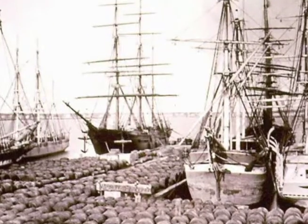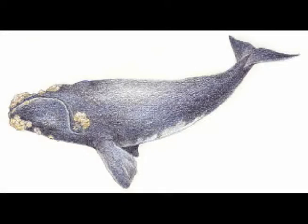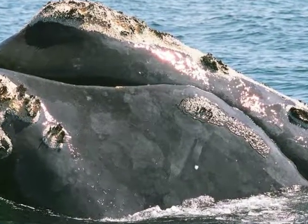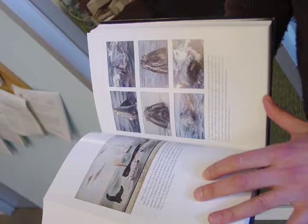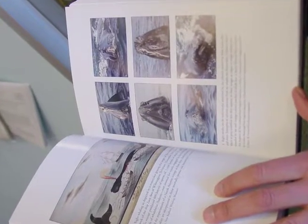So they're black. They have no dorsal fin. They have a very high arched lip to cover the baleen, and they have markings on their head called callosities, which are erupted cornified skin patches on top of their head, and that's what we use to identify the individuals.